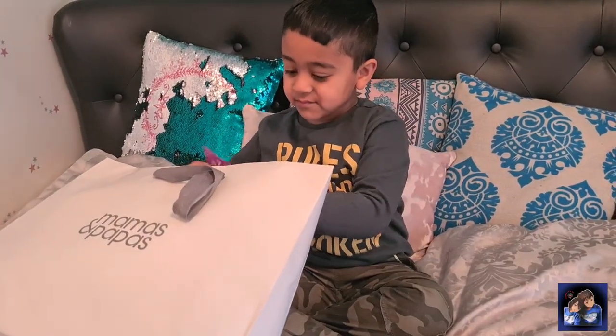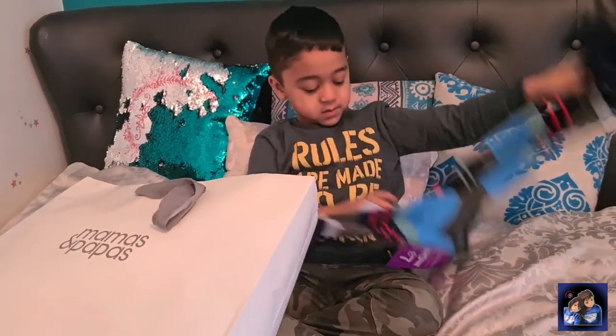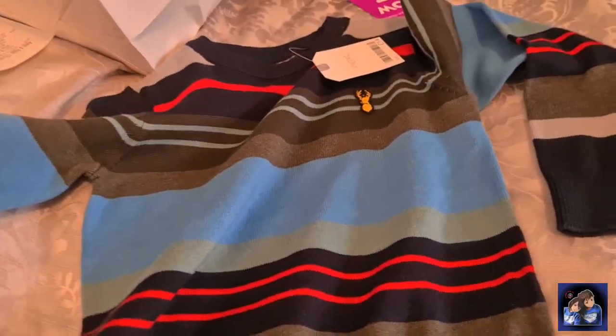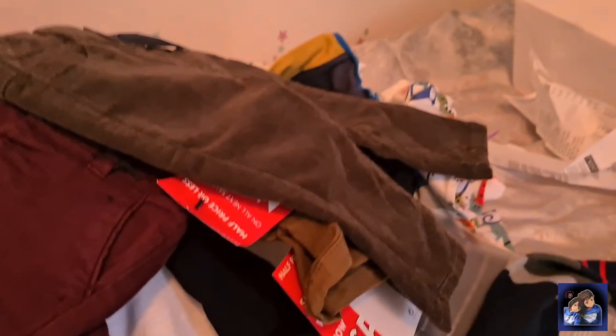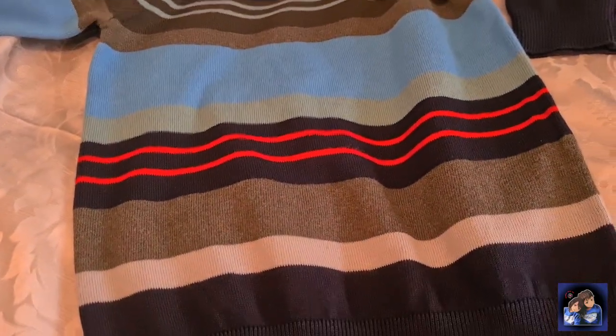What else have we got, Yusuf? Is that the last one? There's more left. Okay, there's one more left. So basically all the rest of it was for Zaid, because we need to stock up on his clothes. He's into his 3 to 6 months clothes now, but I did buy a few 6 to 9 months, obviously stocking up for his next size up.